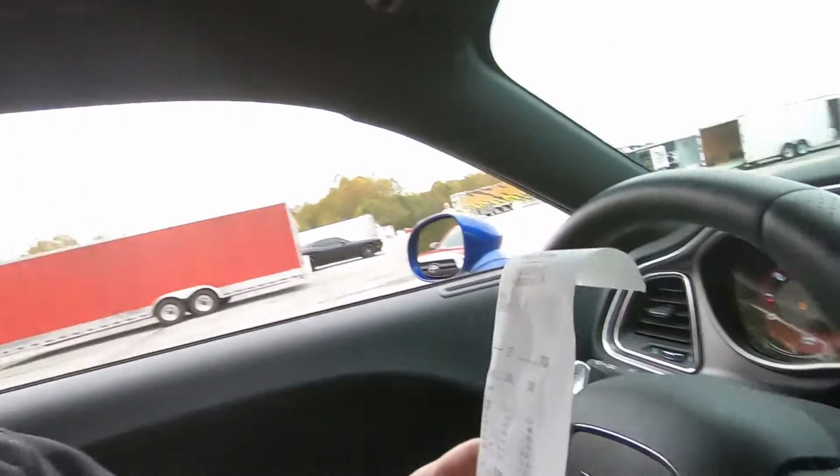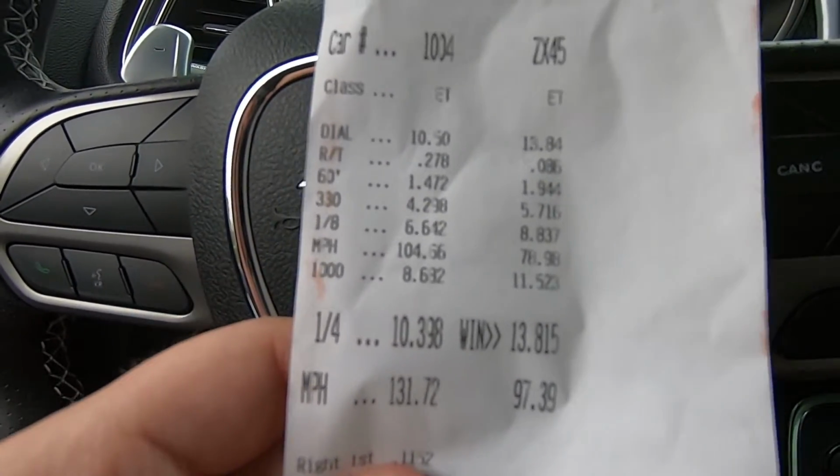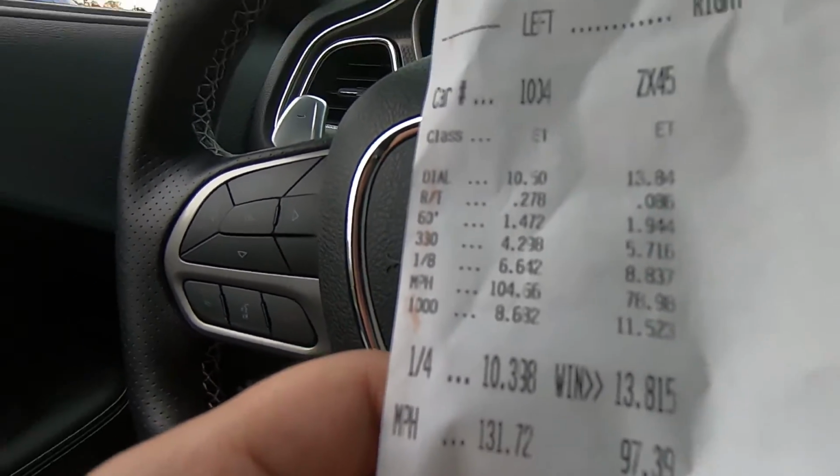All right, everyone. So we're back from that second round loss in the bracket racing, but I'm actually kind of disappointed how I lost. So I broke out trying to run him down, but he also broke out, which means if I would have run slower, I would have won. So basically, he dialed in at a 13.84, but ran a 13.81. I dialed a 10.50 and ran a 10.39 trying to run him down. So I lost because I ran too fast. So it is what it is.